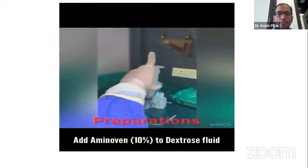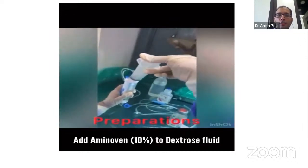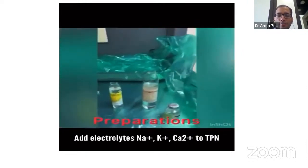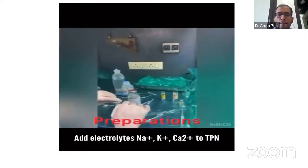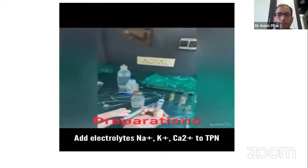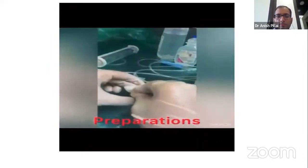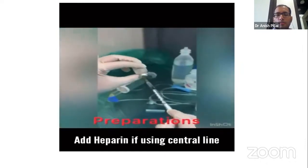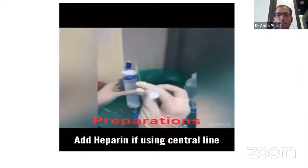This is the amino acid that will be added to the TPN solution. The calculations have to be done before entering the TPN room, and that sheet should be ready so you know exactly how much to add. Adding minerals and micronutrients, so calcium, phosphorus, and other things will be added. And if it's a central line, you also need to add heparin. 0.5 units per ml is the usual dose of heparin. Depending on your total volume, you will decide how many mLs to add.